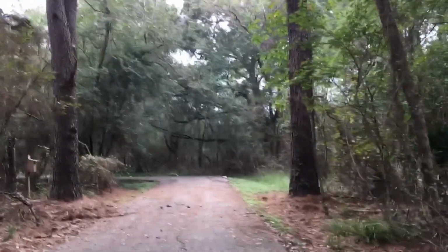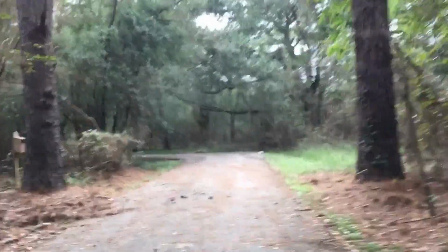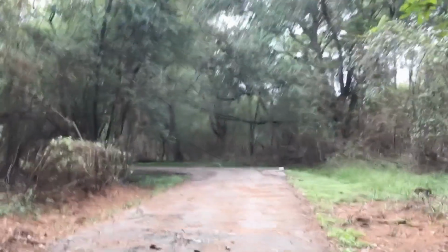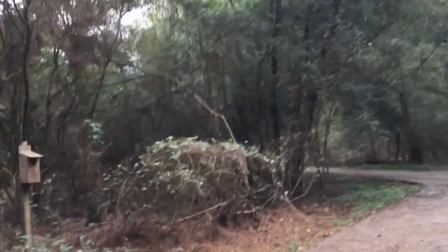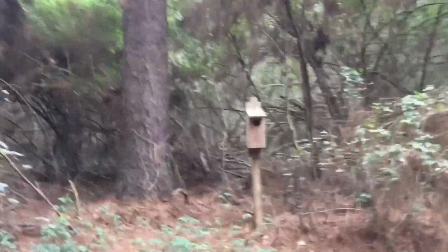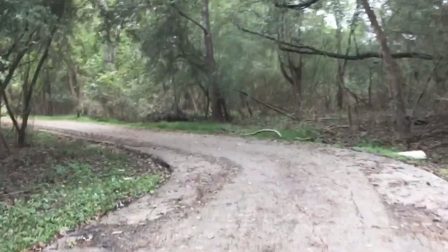So I started walking on the east side of the park. I entered the walking trail on the east side, so I'm not walking the entire length of the trail. But I just wanted to point out that they have, I don't know if these are bird houses or if they're squirrel houses, but they've got these all through the walking trail.